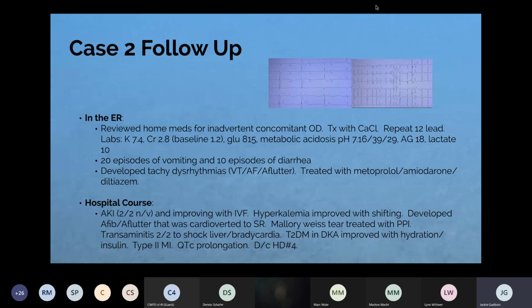Her labs did come back with potassium of 7.4. Her kidney function was increased, so she had an acute kidney injury. Her glucose came back as 815, and she was a little acidotic at 7.16, with evidence of an elevated anion gap of 18, and her lactate was 10. In further discussion about her presenting history, she stated that she'd had 20 episodes of vomiting in the last 24 hours and 10 episodes of diarrhea that were probably related to her hyperglycemia, further putting her into dehydration, acute kidney injury, and mild DKA.